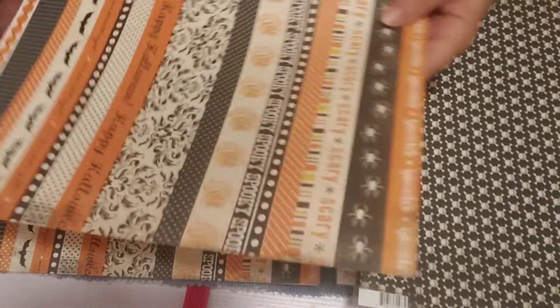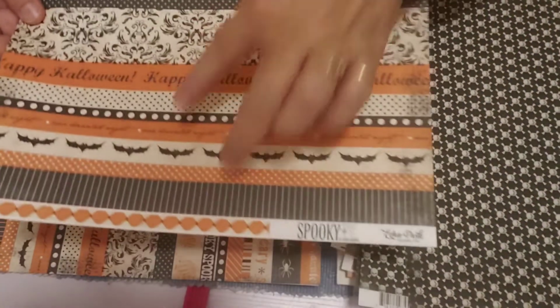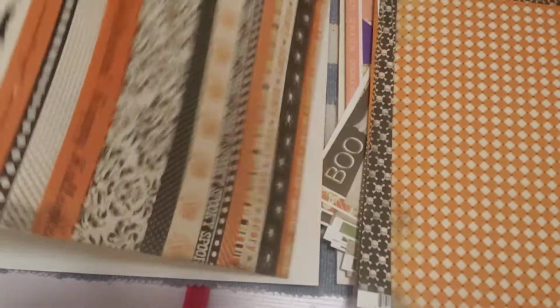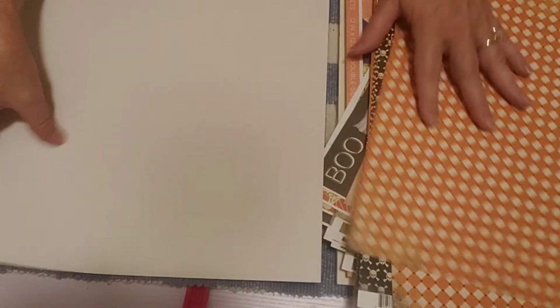And then here is spiders. It says scary. We've got pumpkins, little bats, and just the orange and overall Halloween color. And this is very pretty on the back with another different diamond pattern. And that's it. So that's all I got.